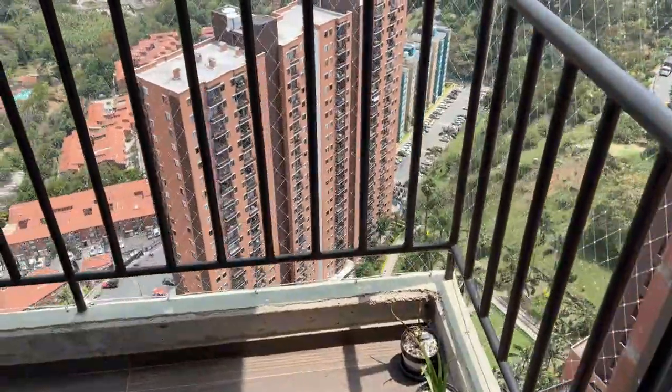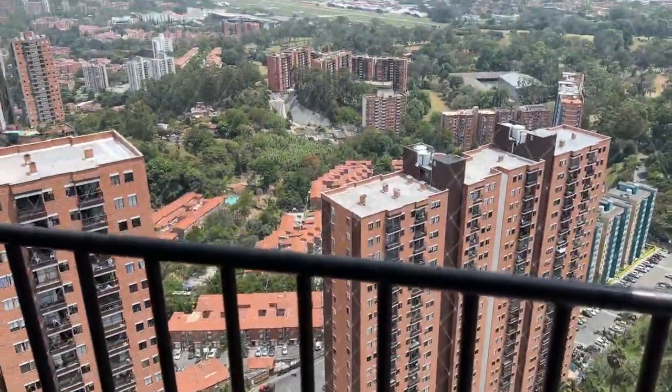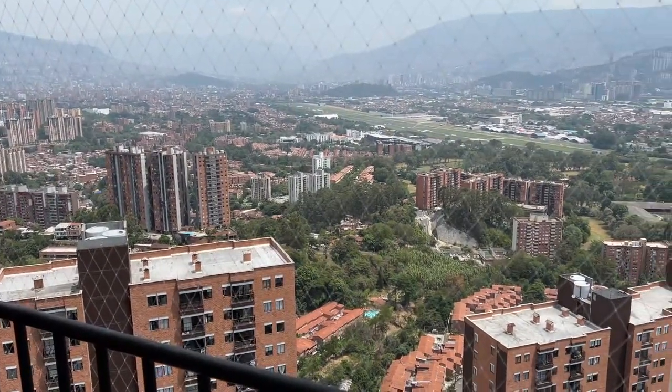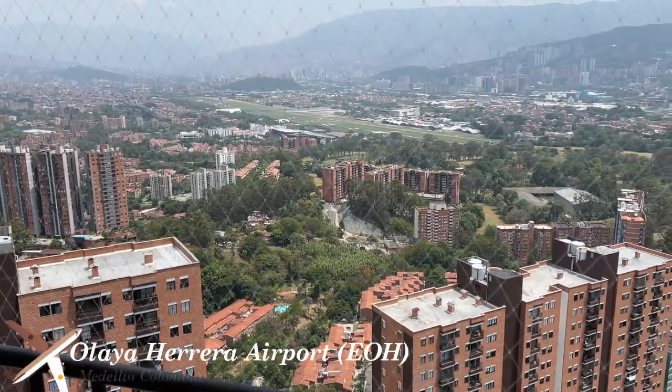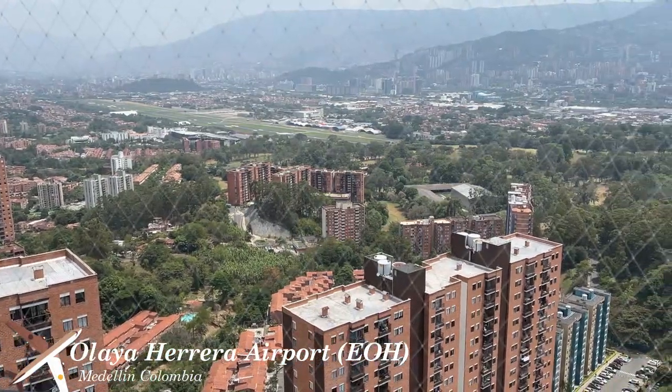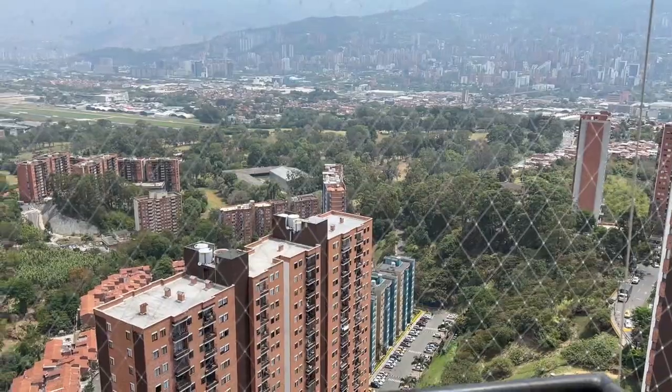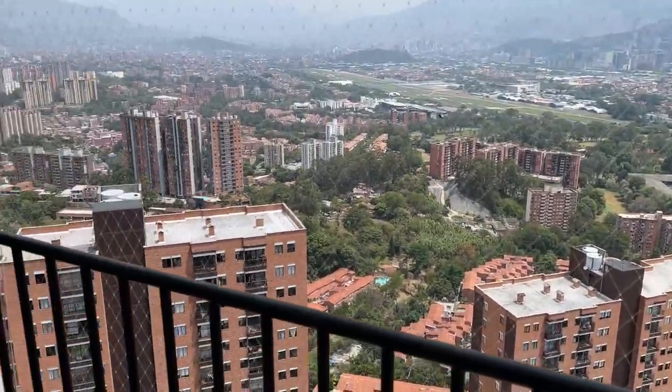Pretty nice balcony with some great views here in the Belen area. You see, that's the domestic airport here in Medellin. It'll take you to some domestic locations here in Colombia. I think there's a golf course over there as well.